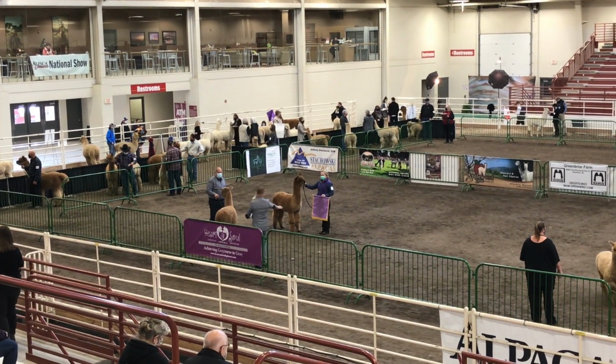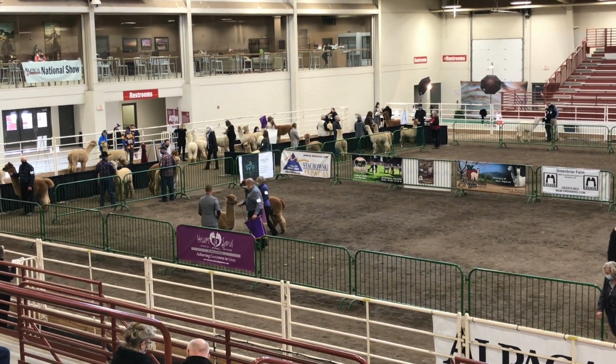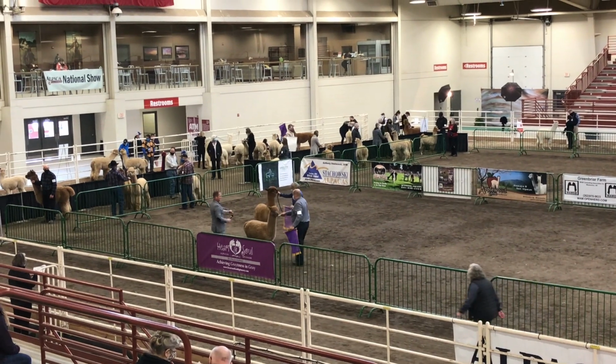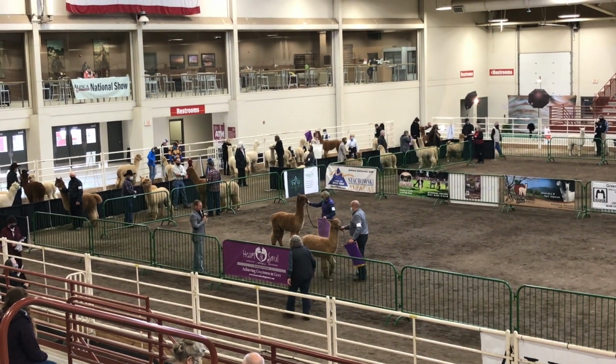Number 75 for class 325, Alpaca Light Form Juvenile Females. They're about to enter the ring. So he's calling for anyone who is missing here. You'll see at the far end out there.